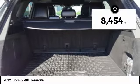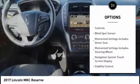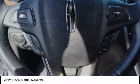Here are some of this vehicle's great options: keyless entry, remote engine start, traction control, stability control, power steering, cruise control, universal garage door opener, child safety locks, power brakes, trip computer.